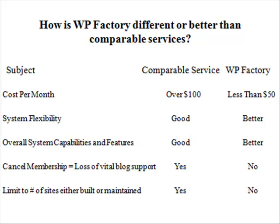We picked them specifically because of that. Some of the information that we also got from them, these next two items, is that some of our competitors, when you cancel your membership with them, you will lose vital blog support that you received from them, such as proprietary plugins. You'll actually, in some cases, lose some of the links that you built with their system if you cancel. With us, neither is the case.